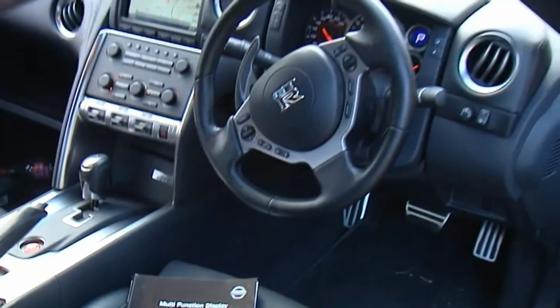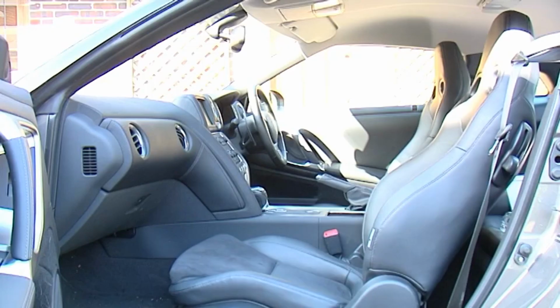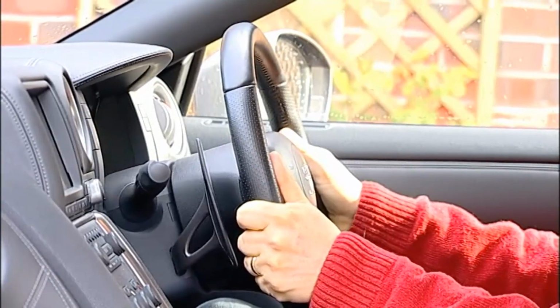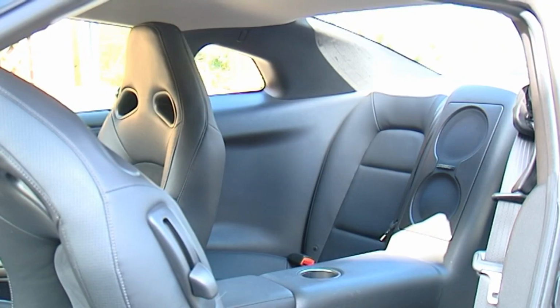There are no fewer than 11 buttons on the steering wheel alone, but once familiarity dawns, it all works well enough. And the sport seats are brilliant, adjusting amply like the steering wheel for both reach and rake. Build quality is actually very good. The leather's well finished and there are even some switches that look as if they've been lifted from an Audi R8. The rear offers seats that even Nissan admits are best left to kids.